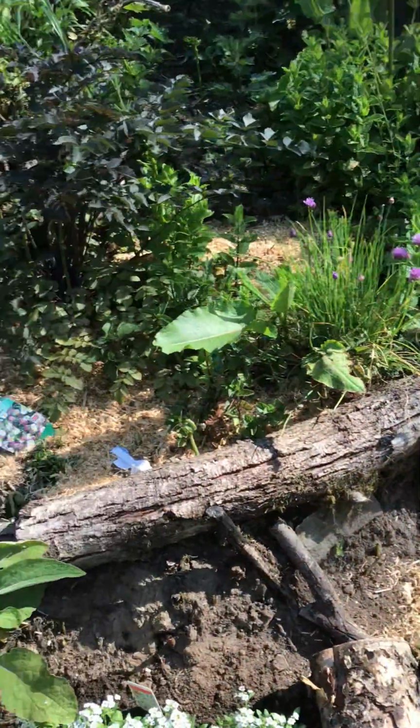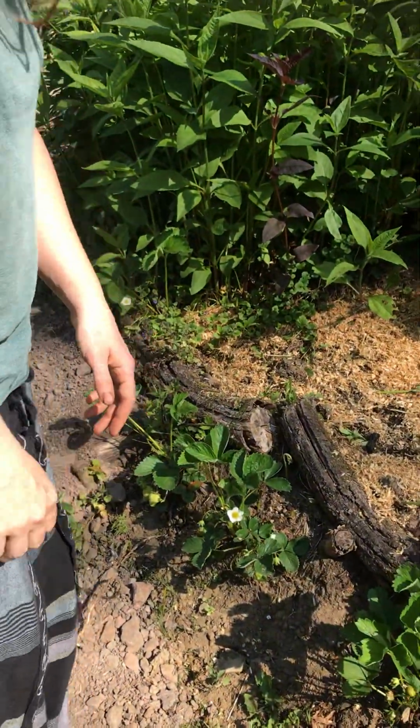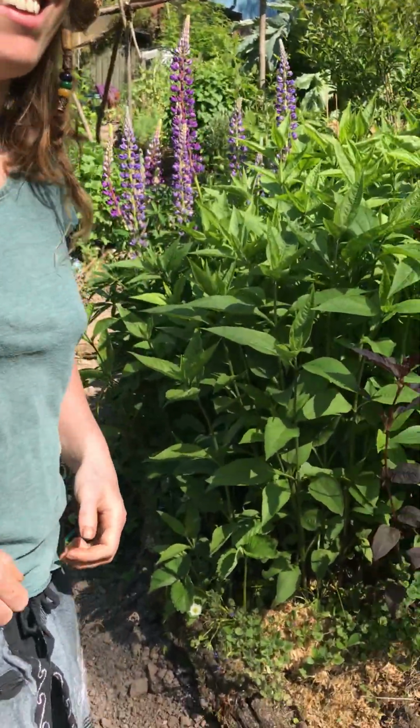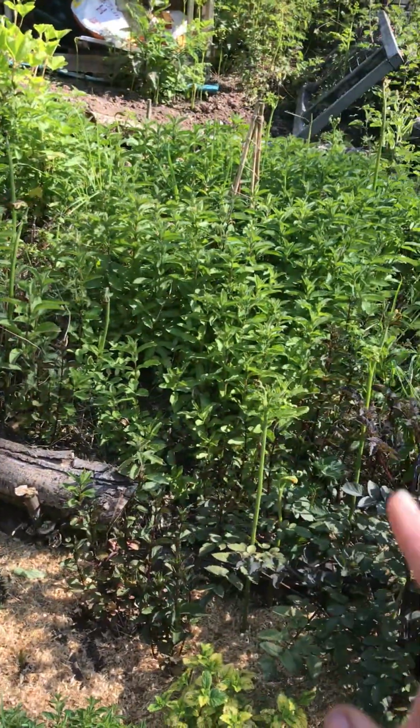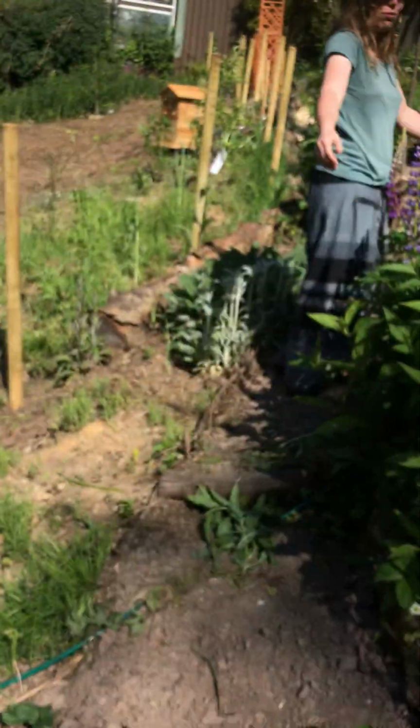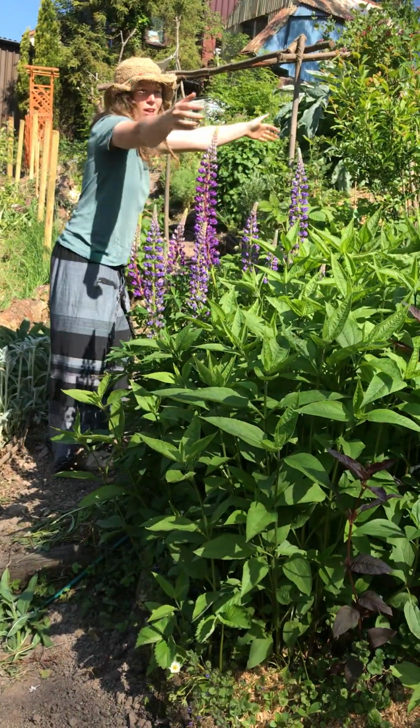So we've been really busy, almost too busy. We came here at like 3 o'clock yesterday. We didn't leave until 8:30. 8:30, yeah. So a lot of work's been done, and I've started finally thinning out the mint. So that's why there's now mint over there. Look how full this bed is, though. It's just like a big hug of green.